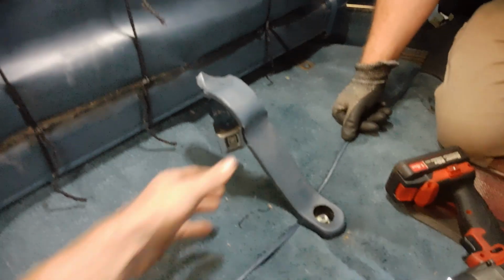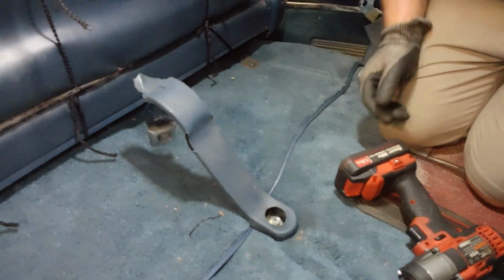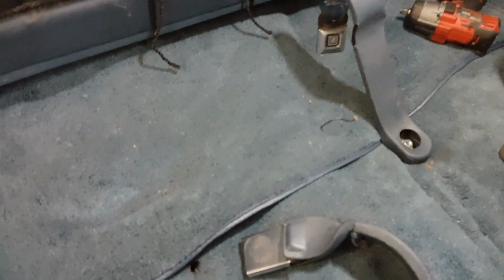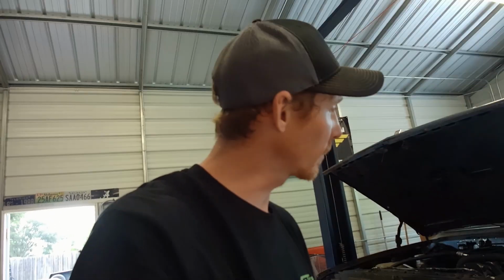Done. And now you have your seatbelt receptacle in. Now we're going to rinse and repeat for this one, and that's going to be that. And that's an easy way to do that. I learned that trick years ago, and it's worked every time. So we're going to get back to reinstalling our seat, and I'll bring you back once I have something cool.